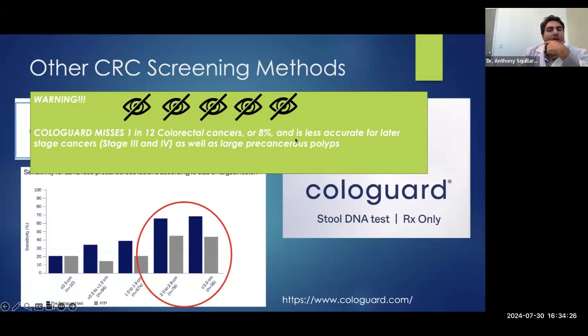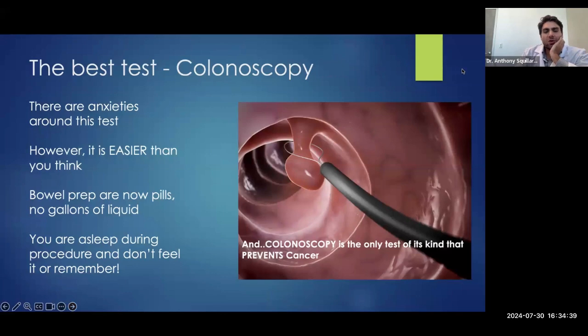And so what I want to reiterate again is that Cologuard misses 8% of cancers. You will get a false negative on 8%, and that's in their trials that the manufacturer ran. So the best test still is colonoscopy.